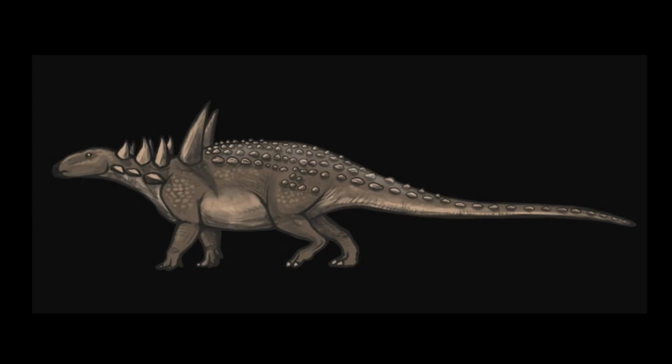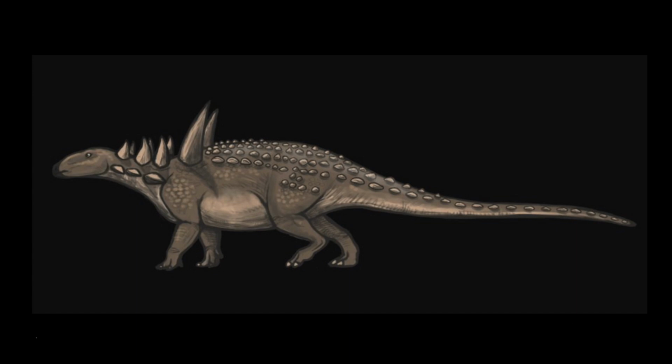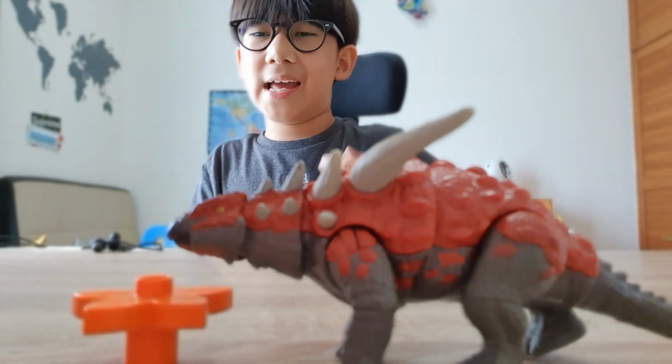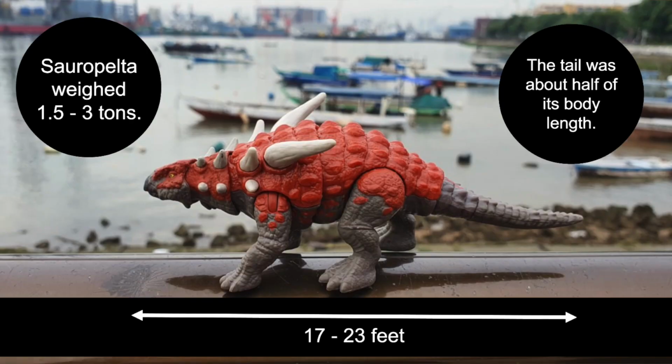The Sauropelta existed about 112 million years ago in the early Cretaceous period, and its name meant lizard shield, not to be confused with the shield lizard or Scutosaurus. The Scutosaurus is not even a dinosaur, it's just a prehistoric parareptile that lived way before the dinosaurs. So the Sauropelta was about 23 feet long and it weighed around 3 tons, or could be less.